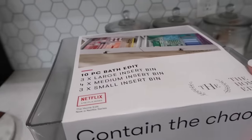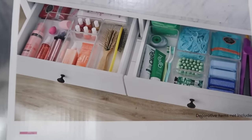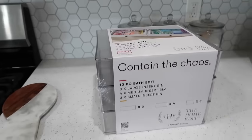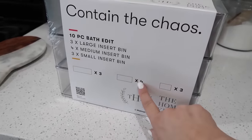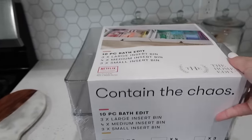This is the 10 piece bath set. I think this is going to be so helpful. I love that it comes with 10. Buying stuff for drawers can be overwhelming. You don't know how many you're going to need. I don't know, it just can be hard. So I love that this already comes with so many, so you can make your drawers work. If you needed to grab a few of these, you could.